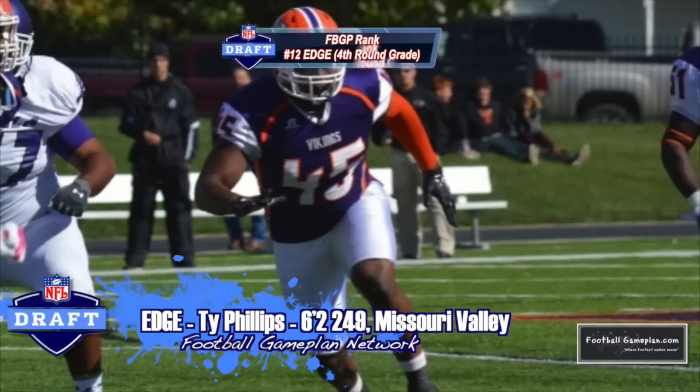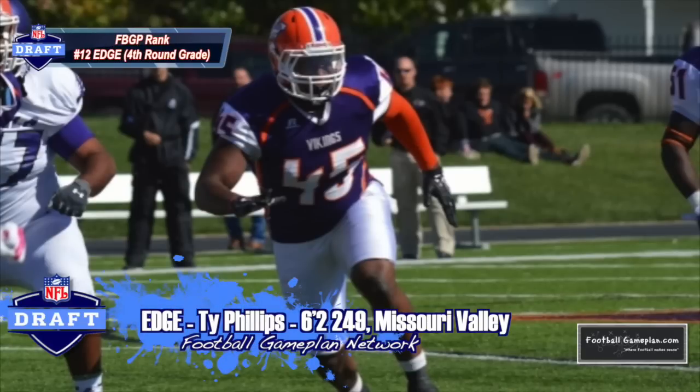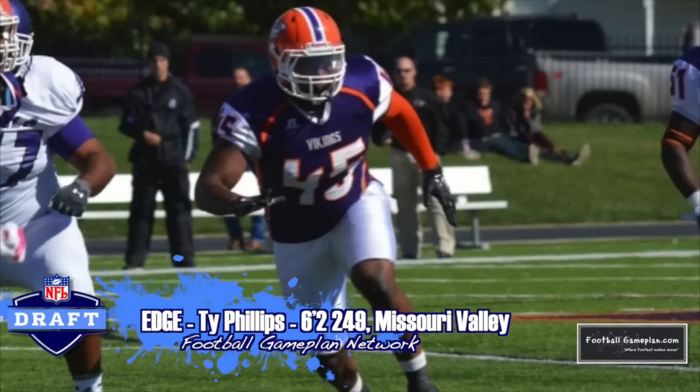I talked about adding depth for the edge rushers, and when you look at Phillips out of Missouri Valley, a two-time NAIA Defensive Player of the Year, this is a guy that just knows how to get to the quarterback.